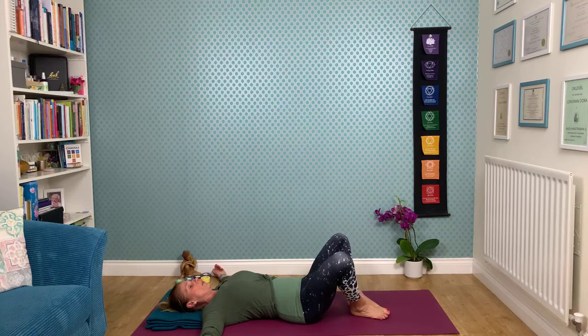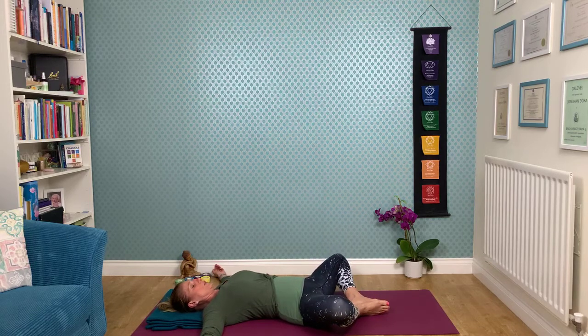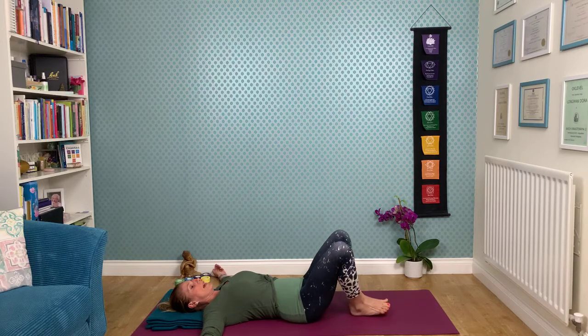Inhale, open up the feet like the book, soles of the feet coming together. Try to press the lower back down. Notice how this feels. Exhale, navel to the spine, bring the legs together.